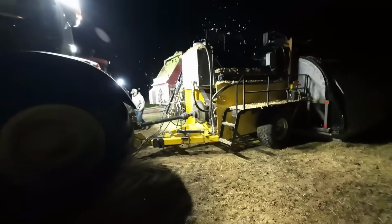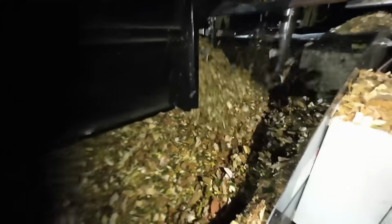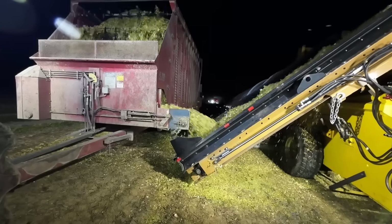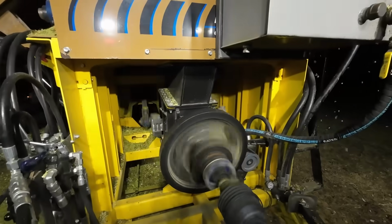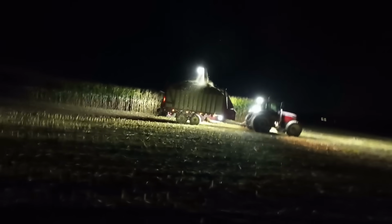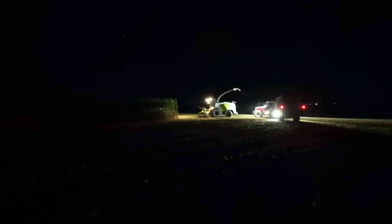Jumps around a little bit, but apparently it uses a little less horsepower to run this style of bagger. Got a belt that feeds it back, and then said they just added those 2 alternates there, help force it down, and then blocks that alternate down there, pack it in, force it in like a plunger. Not running the demo chopper anymore. So this is his Klaus 850.